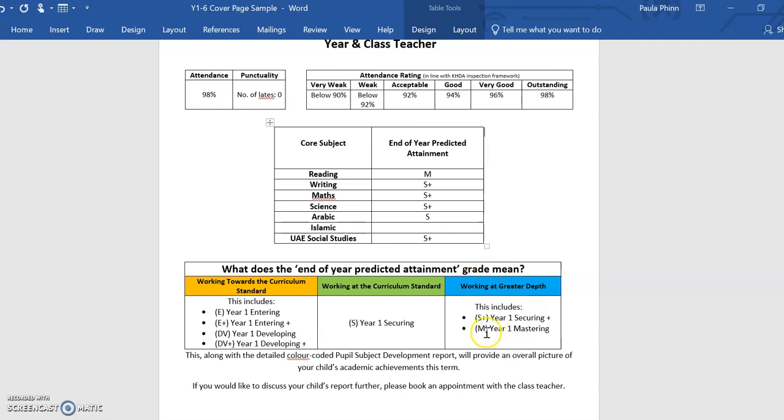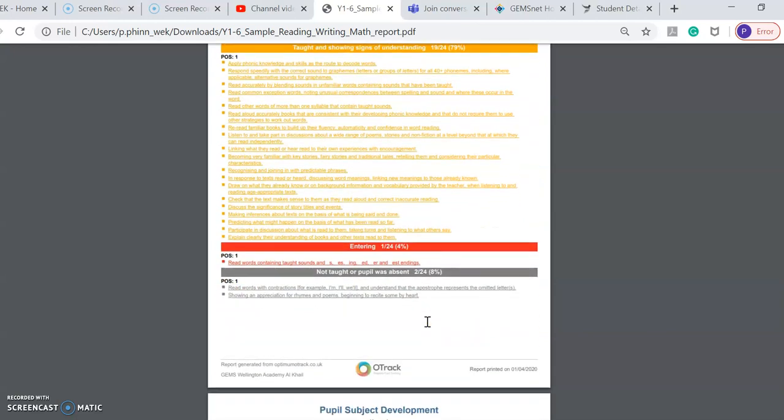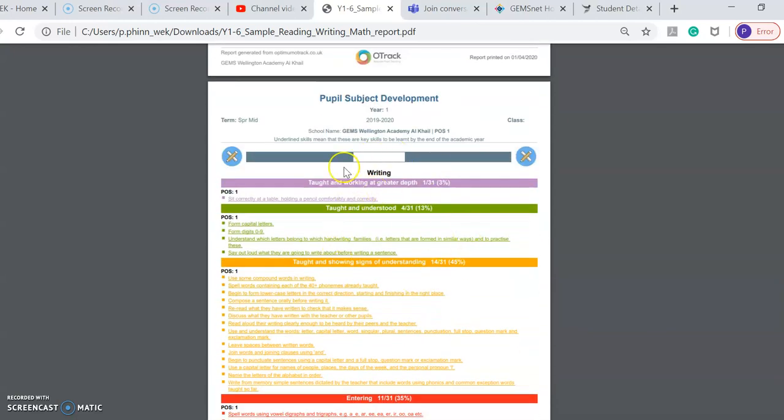If your child is down as M, it means that, going back to this report, we are predicting that there will be quite a few of the objectives that are graded as purple by the end of the year.